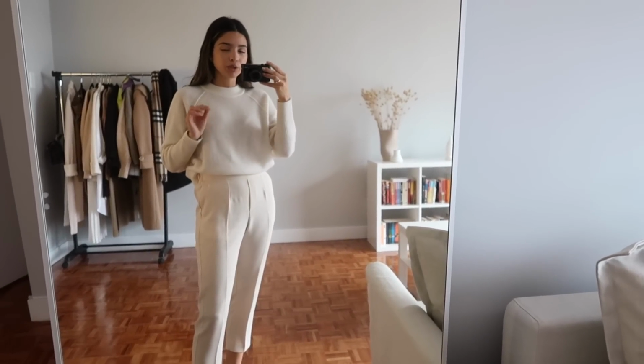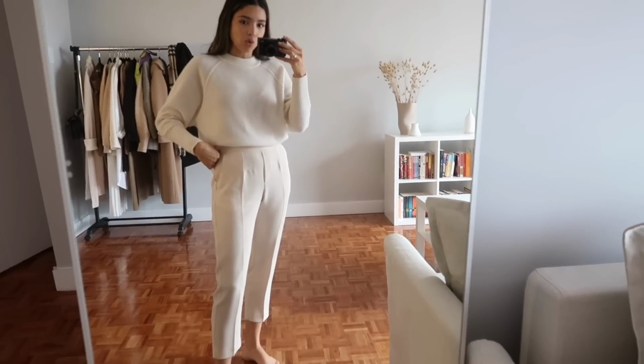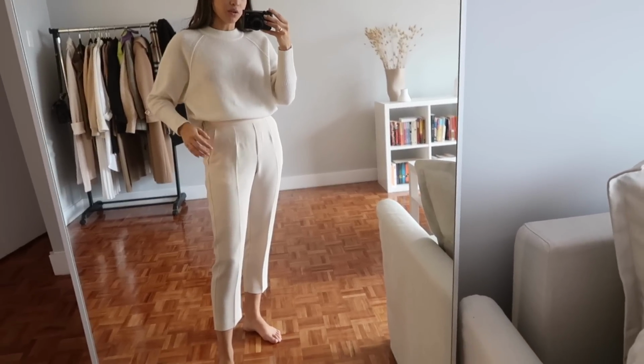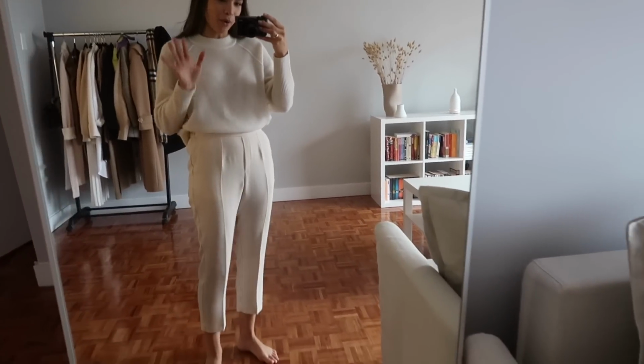If you had to put me to choose between the Mango ones or the Aritzia ones, I would probably say the Aritzia ones, just because the quality I think is a bit better. But these, for the price, look so beautiful and so classy. They also have the elasticated waistband, which is really nice when you're working from home.